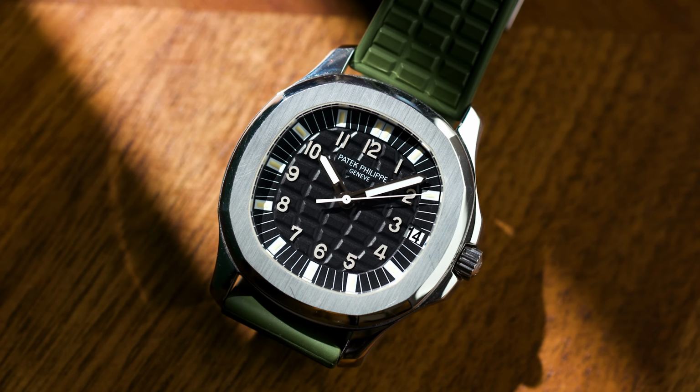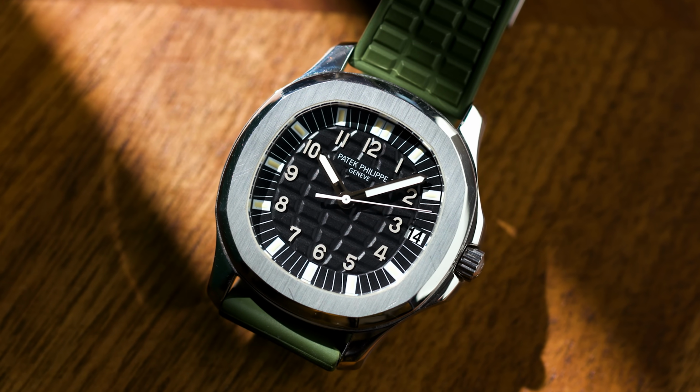So taking a left turn now, I'm going to pick a sportier watch, one that was recently discontinued, and it's perhaps my favorite of the Aquanauts. I don't have one. I actually wear a different Aquanaut. I'm wearing a 5065 right now. So for almost daily wear, this watch I love, both for fit, feel, and size. But my pick would be the 5164A.